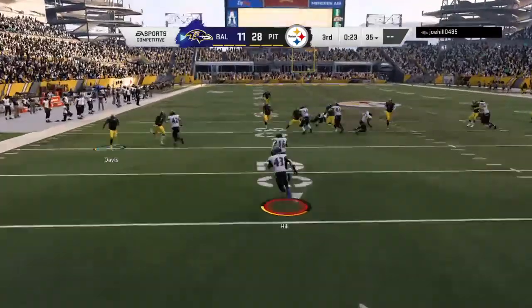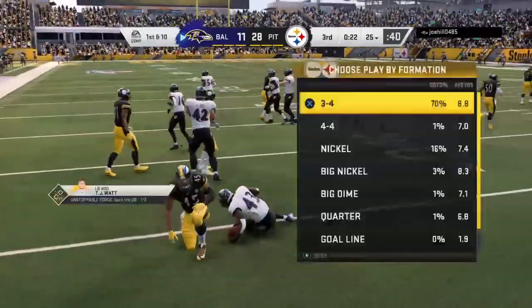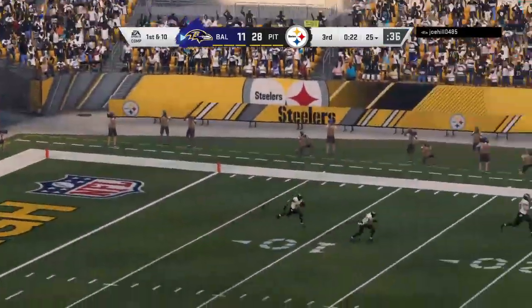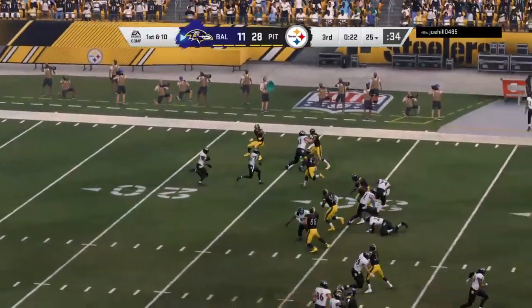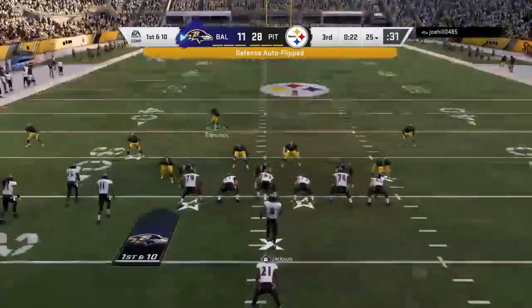This one fielded at the 5. And not a bad return here. He gets it out to the 25-yard line, at their own 25-yard line. The Raven offense set at the line for this next drive.